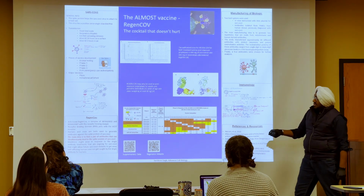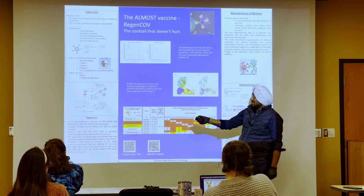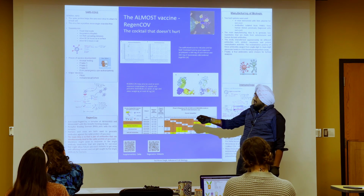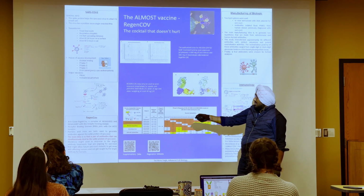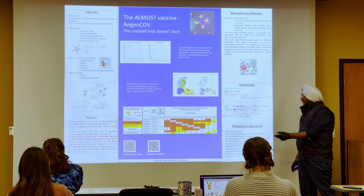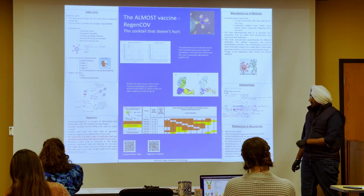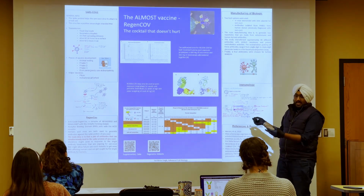Well, let's get to the development part. So there's three phases usually, the animal testing. This is by the FDA. Phase 1, phase 2, phase 3, and then the emergency use authorization. And let's get started with how RegenCOV is actually made, or how it was actually conceptualized.